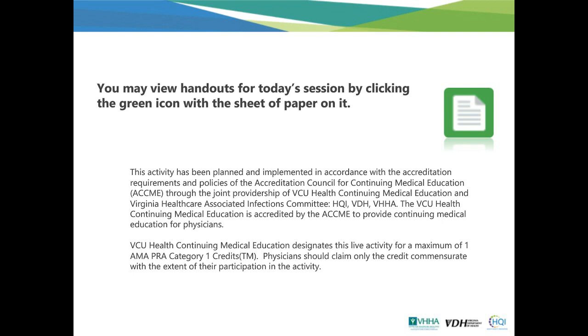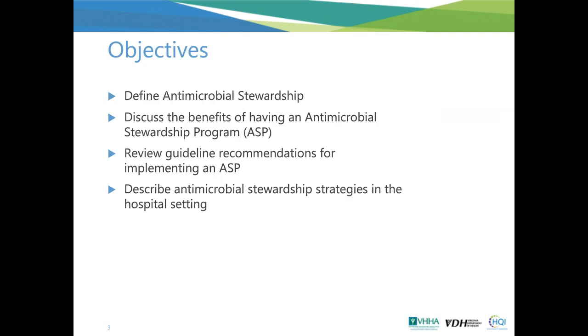So today I have some objectives that we're going to talk about. I'm going to define antimicrobial stewardship. I'm going to discuss the benefits of having an antimicrobial stewardship program. We're going to review guideline recommendations to implement an antimicrobial stewardship program. And then we're going to describe antimicrobial stewardship strategies within the hospital setting.